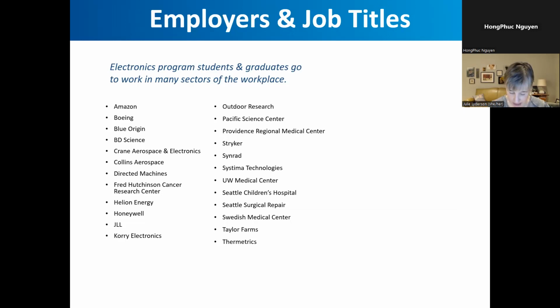They do flow cytometry, and I'm not an expert at all in that, but they're analyzing chemical and physical characteristics of cells and particles. And they need electronics trained folk. If we scroll down to Directed Machines, they manufacture solar powered land maintenance robots. Helion Energy, they're up in Everett, and they're developing fusion generators. They're all about working toward sustainable clean energy.